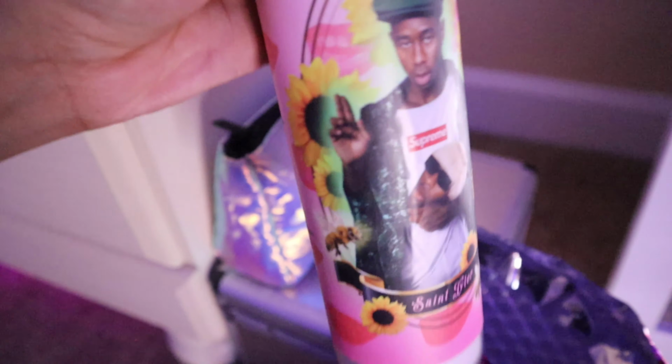I'm sorry. So in the purple bag, it's this birthday gift that came in late for my friend. It was off of Etsy. She loves Tyler, the Creator, so I picked up this candle off of Etsy. If you guys want the link, definitely comment down below and I will send it to you guys.